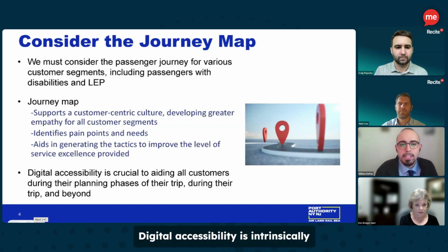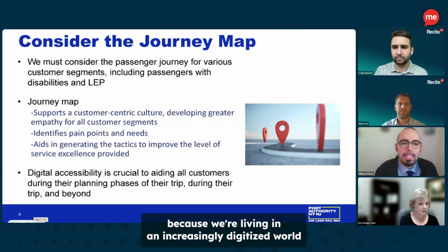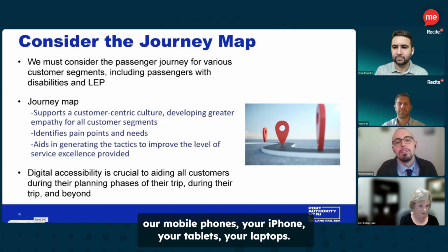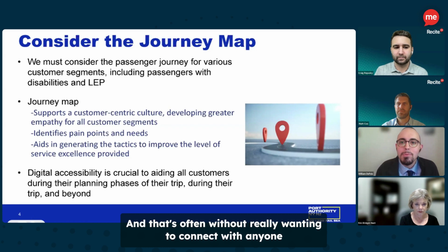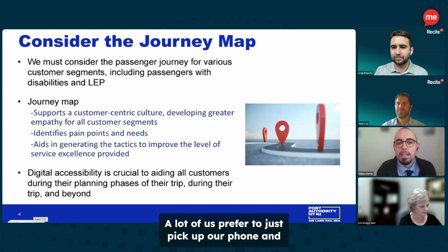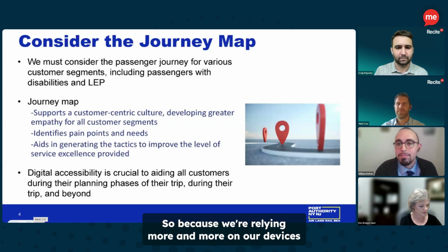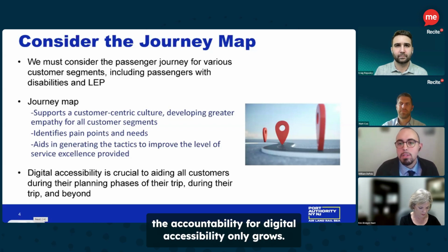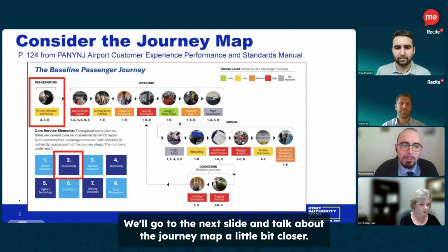Digital accessibility is intrinsically linked to this journey map process and the exercises that we take, because we're living in an increasingly digitized world where we seek information from our tech devices like our mobile phones, your iPhone, your tablets, your laptops. And that's often without really wanting to connect with anyone who works at the airport or anyone who works for the airline. A lot of us prefer to just pick up our phone and try and find information ourselves. So because we're relying more and more on our devices and online information to get us where we need to go, the accountability for digital accessibility only grows. We'll go to the next slide and talk about the journey map a little bit closer.